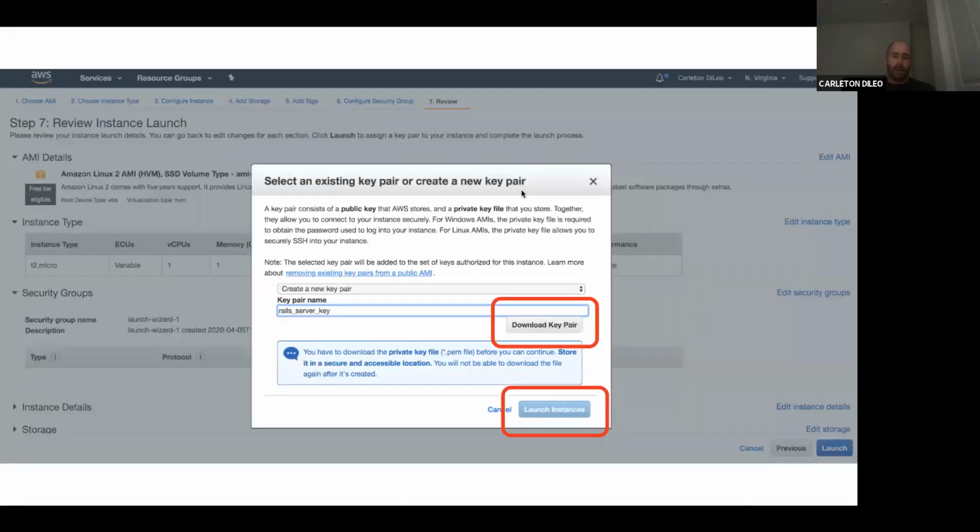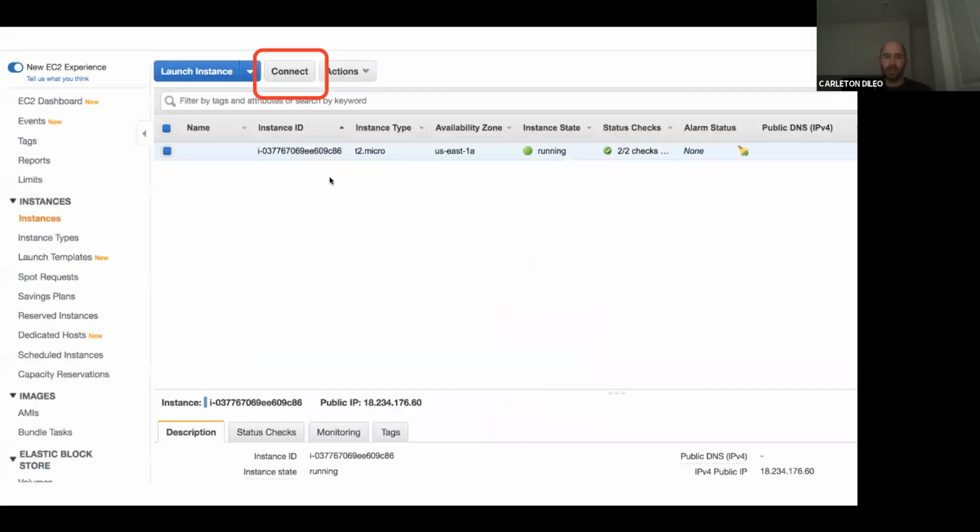Now, the next part of this, which is pretty key for getting into the server, is creating a pair or choosing an existing key pair. And this is what we use for SSH to access the server. So I created a new pair here, Rails server key. I downloaded it, and it looks like it's a PEM file. And you place it in an area where you can reference, and I'll show you that when we SSH into the server. So I go ahead and download it, and I launch the instance, and the instance starts up.